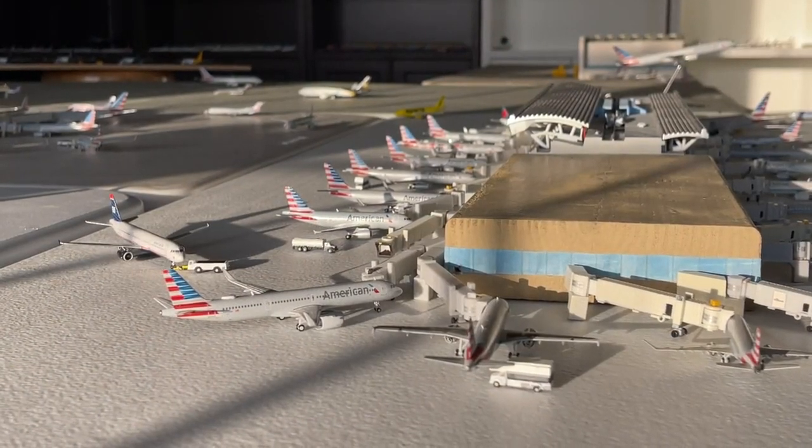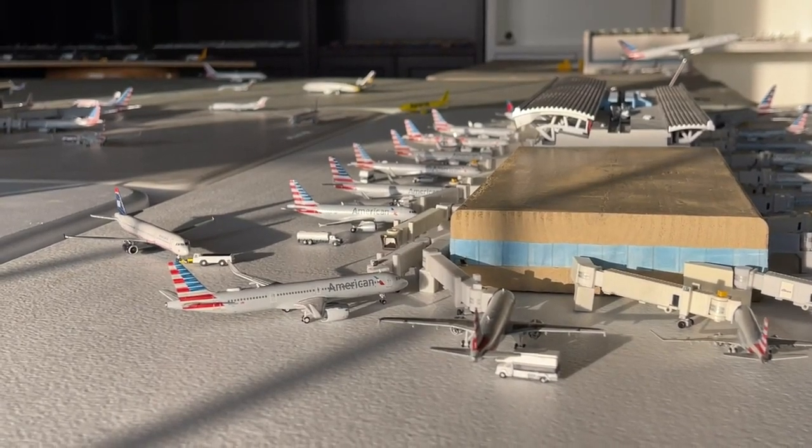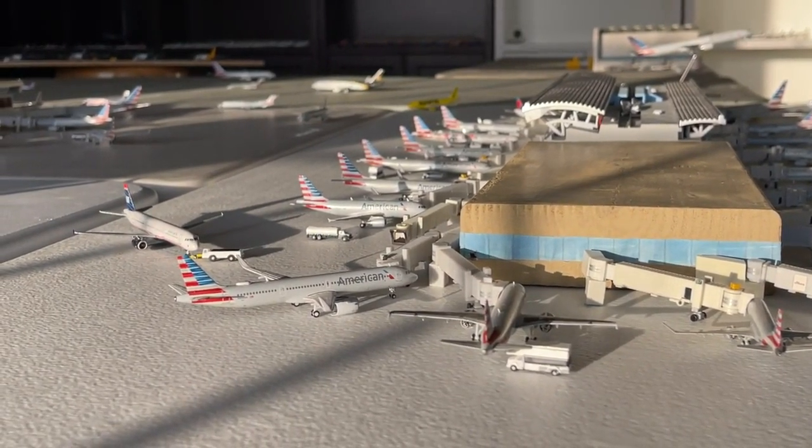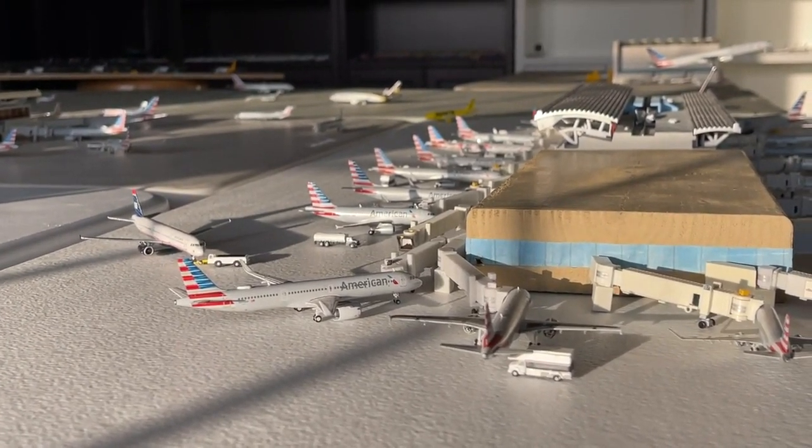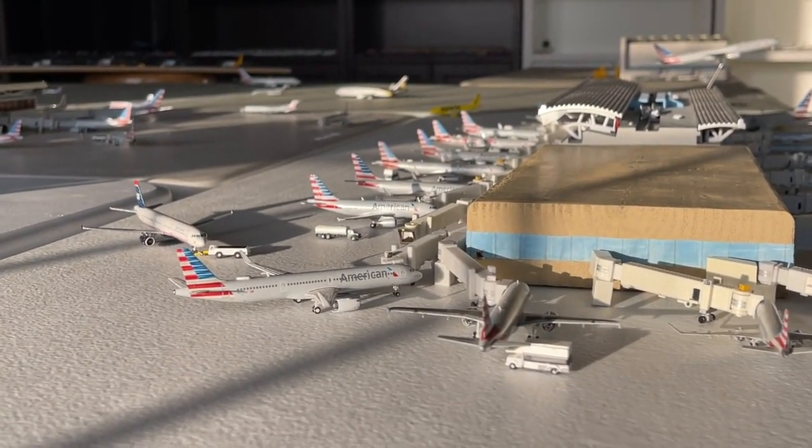Alrighty guys, so here we go over here with the Terminal A and B lineup. We have various aircraft here, so let's get into this. The American Airlines Airbus A380 is currently making a non-stop service today in from Spokane. This guy's going to be continuing out to Savannah.